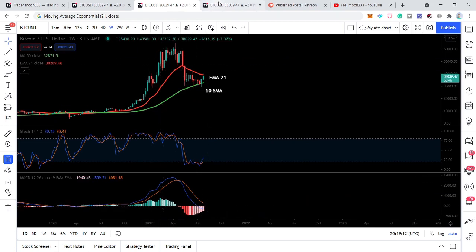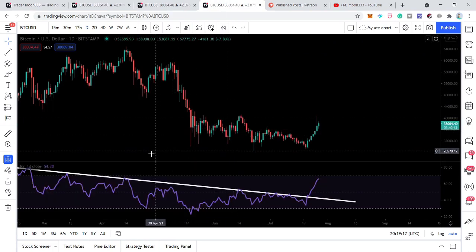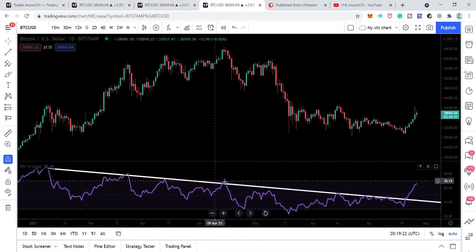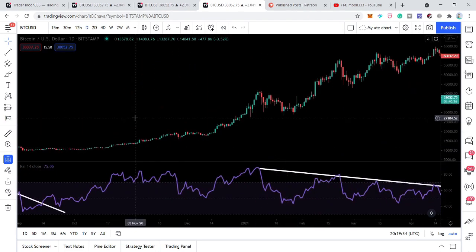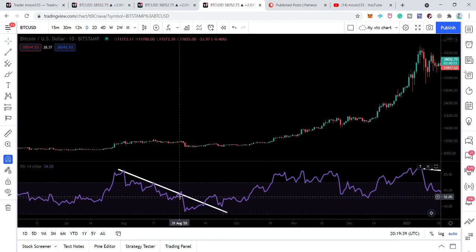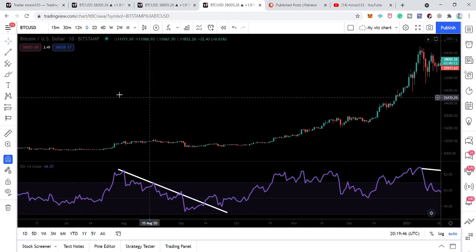And at the same time, if we switch back to the daily time frame chart again, here I have placed this RSI. We can see that RSI has broken out of a very long-term downtrend line resistance here. And previously, whenever the RSI did this, the price action started a very, very big rally after that. For example, let me just show you the most recent incident before this, when the RSI broke out of this downtrend line resistance here in September 2020. Then you can see after that the price action turned really very strong bullish.